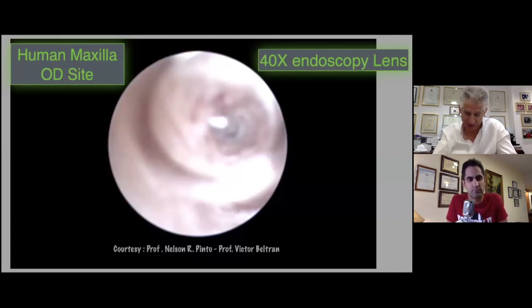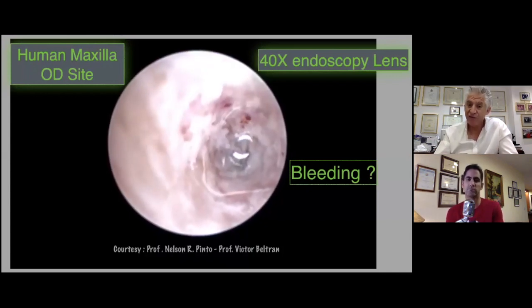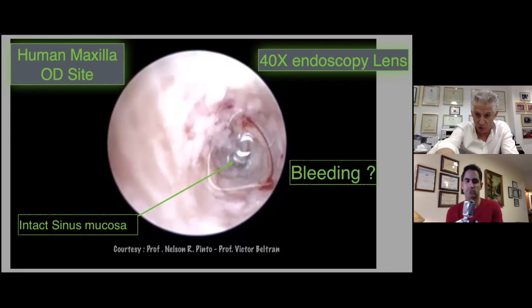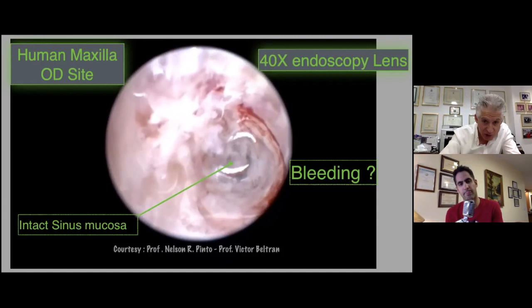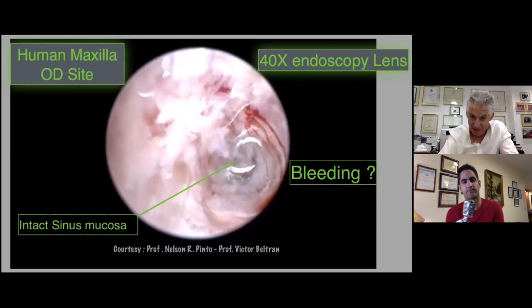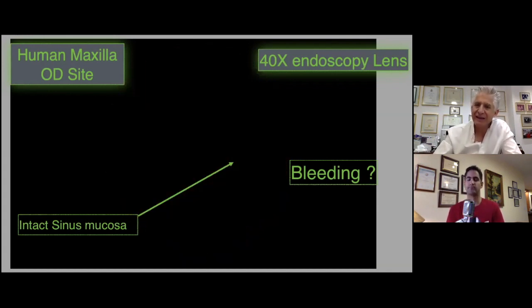This is an osteotomy, courtesy of Professor Nelson Pinto from Chile in South America. What he did is he wanted to assess bleeding in the osteotomy, and he used a 40 times endoscopy lens. There's your intact sinus membrane, and have a look after a short while, after a minute or so, you see the capillaries start bleeding. And now there's one more, so there's actually two, and there's a third one starting deeper than that one. And if you have a look a little bit towards top left, you'll see there is another one starting. So the answer is no, we are not concerned, the osteotomy does have a good blood supply.